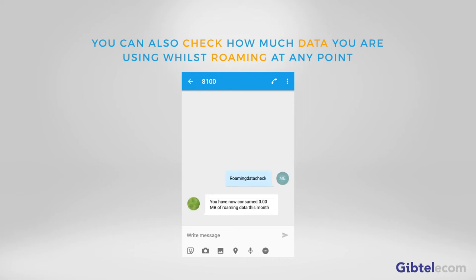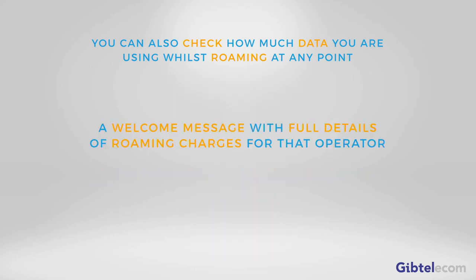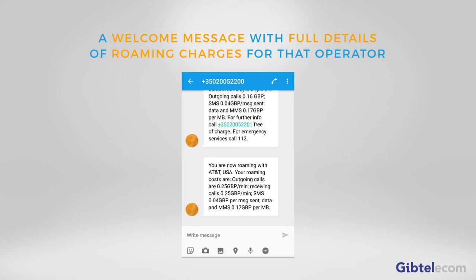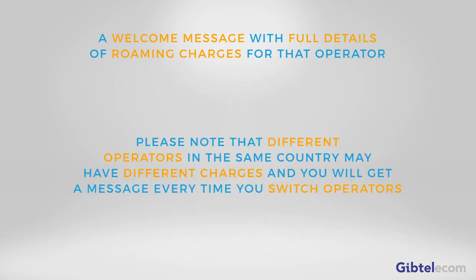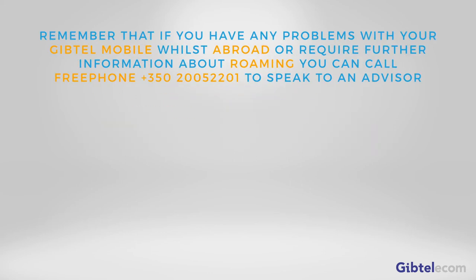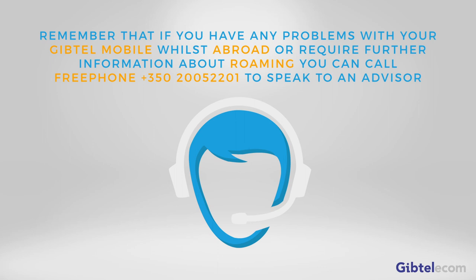to 8100. When arriving at a destination abroad, you'll receive a welcome message with full details of roaming charges for that operator, unless you have chosen to opt out of receiving these messages. Please note that different operators in the same country may have different charges, and you'll get a message every time you switch operators.